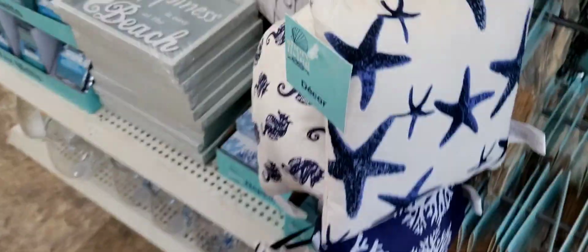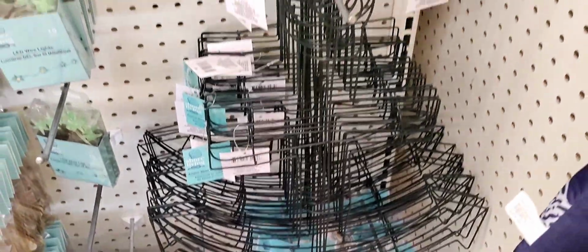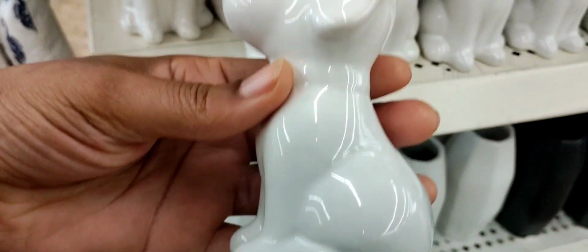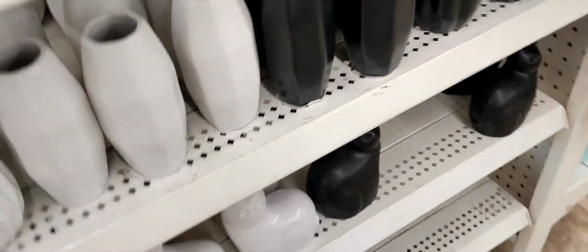Look at that! Does that not look like Hobby Lobby? These little pillows are super cute, and they've got wood cutouts. They've got this anchor. I mean, how adorable would those be? So definitely check out the Dollar Tree for some of these items if you are doing this. Now, these little dogs and these little, I don't know, porcelain things, I think they had cats down there too. Those are super cute as well. They do not look like Dollar Tree.